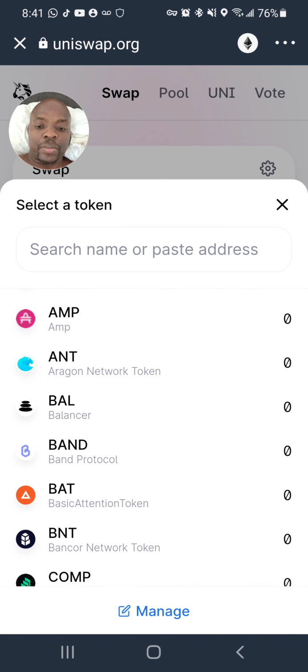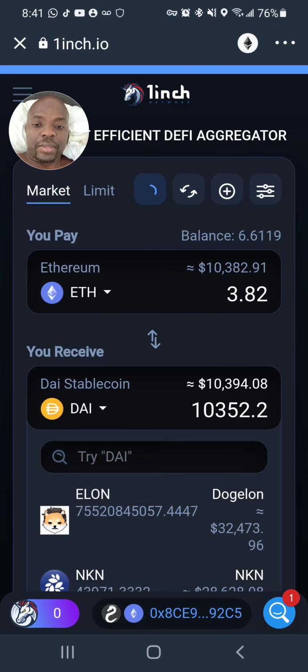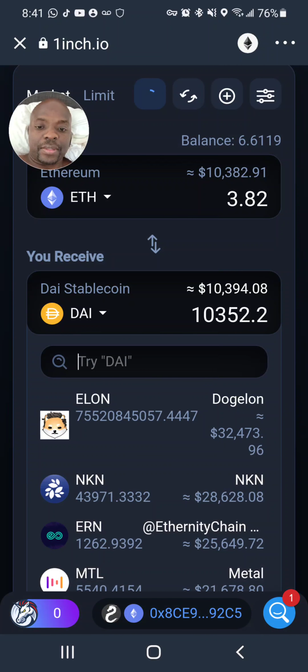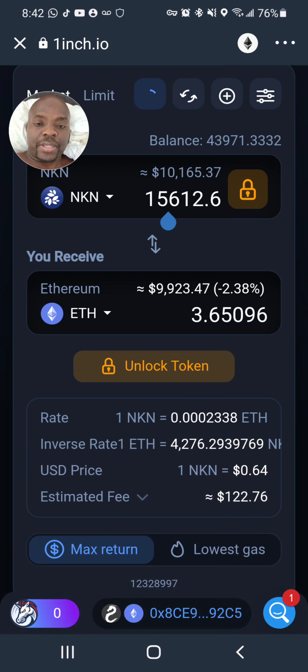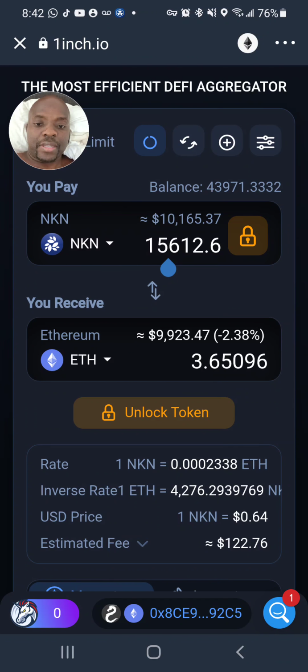Okay, so I'll go with 1inch exchange. Okay, so now I got to see ETH. I click here. Let's see if I see NKN right here. So I want to switch NKN. So now I'm going to flip this. And that's $10,000. I don't want to use 10,000. You know something? Yes, I will use $10,000 and turn it into ETH.